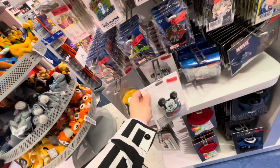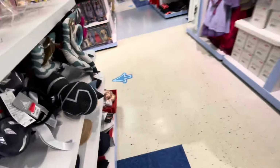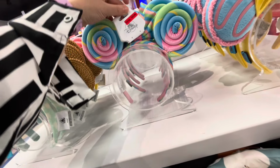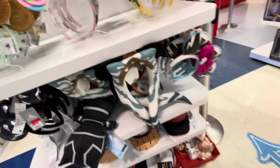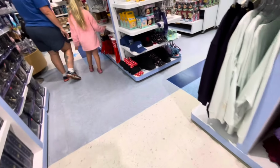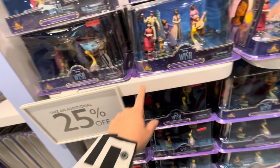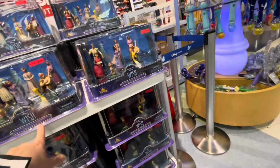Mickey Mouse case, $9.98, but I got a bunch of pins for $2 each. Oh, these are cute. These are $23.98 on sale from $23.98. So you're really getting a deal with this one. $34.99, now $23.98. $9.98, take an additional 25% off. They did a lot of merchandise for The Wish. I didn't see that movie, but they did too much merchandise because they were trying to clearance it out when I was at Disney too.